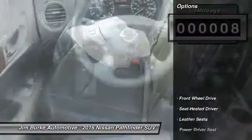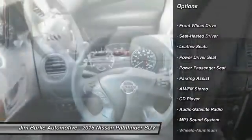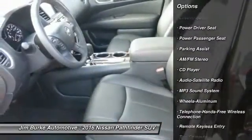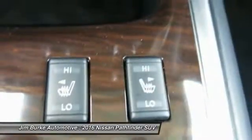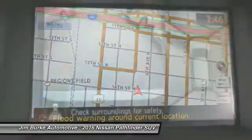Here are some of this vehicle's great options: traction control, power passenger seat, anti-lock braking system, Bluetooth wireless data link for hands-free phone, HomeLink garage door opener, air conditioning, front power steering, aluminum wheels, cruise control, AM/FM stereo radio.